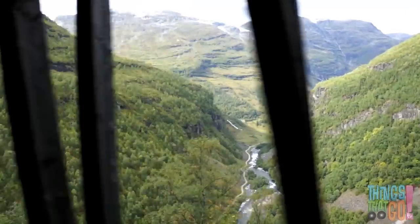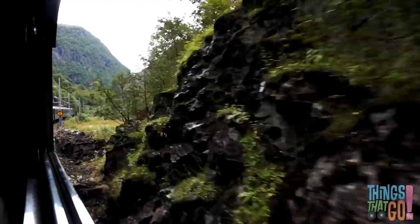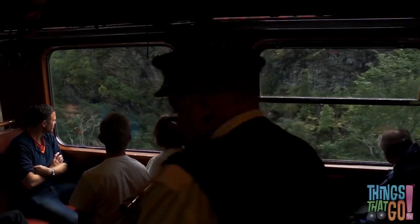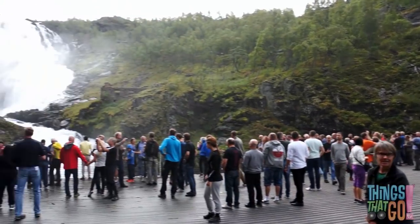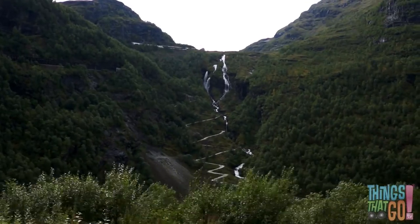To the right, you can see out of the tunnel to the valley below. Toot toot, as the train is coming out of the tunnel. There goes the conductor, checking the tickets. Looks like we have a quick stop. What a pretty waterfall. The train's on the move again.